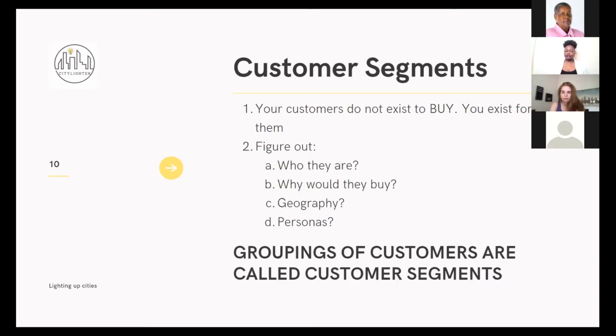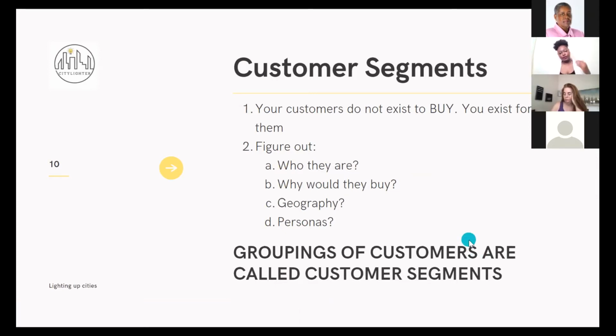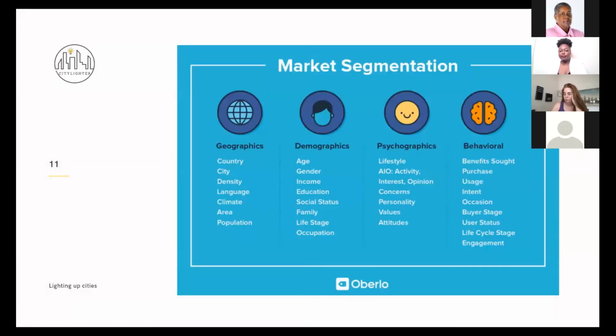Then the customer segments is when you finally realize the reason why you're struggling with identifying your customers is because you have multiple customers, right? You have multiple groups of people that can utilize your service, okay? So what you want to do is figure out the groups. How are you going to group your customers, all right? That is what your customer segments are, all right? Sometimes it may be by persona, sometimes it may be by geography. I can show you an example here.